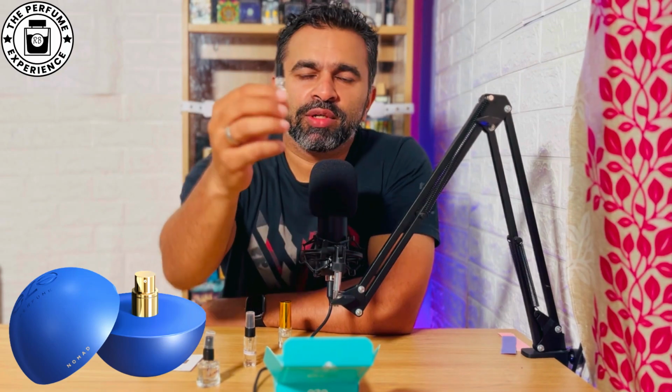And the scent is good. Scent profile is good. Like I said, it's loud. It's got a good fixative, so it definitely sticks to your skin. So that way, it's pretty good. That's Nomad, which is an inspired version of Creed Aventus.